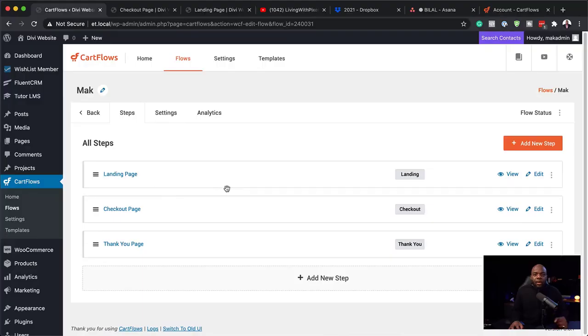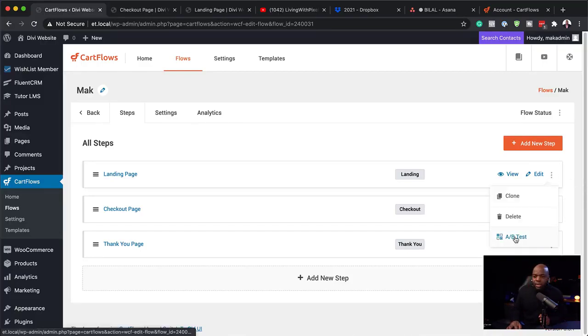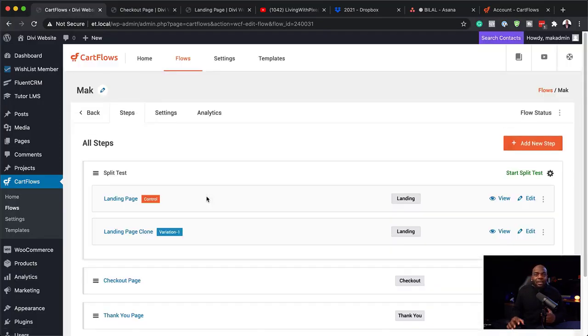Now, the other feature that makes funnel building very, very effective is the ability to have A/B testing. So let's take a look and see how A/B testing is done in Cartflows. So over here on our landing page, ideally you want to have different versions of your landing page to see which one is performing better than the other. So to activate A/B testing, you click on these three little dots here, and then you can see here we have A/B test. Click on that, and this now creates a clone of the landing page that we have on top. And you can see here we have the split test.